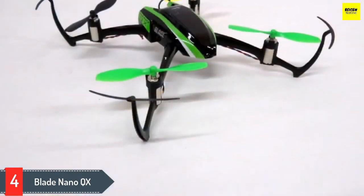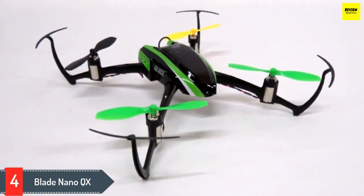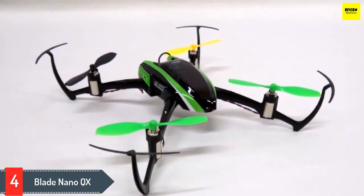It lacks the bells and whistles of more expensive drones, but it does feature a strong build and the excellent stability mode, as mentioned before, so it's a great indoor beginner drone.